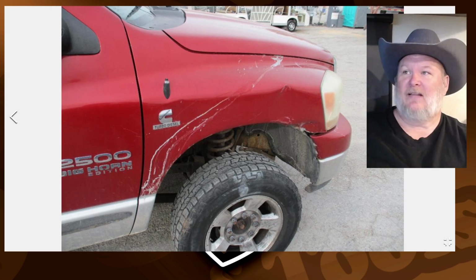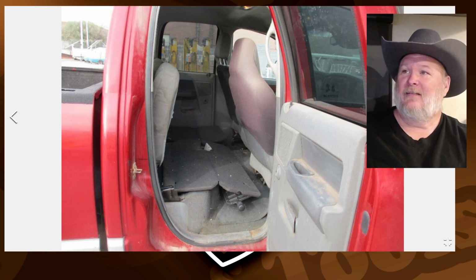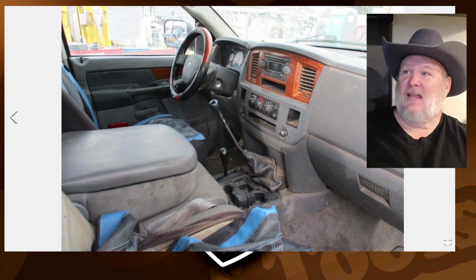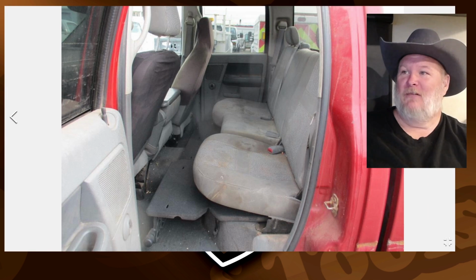Yeah, that looks like a great Montana truck right there. All day long. Look at that. Oh, that looks disgusting. I love it. You could throw a deer in the back and you wouldn't care. See, that's going to go for nothing. And it's got a manual. Love it. Oh, I'm loving everything about it. Oh, yeah, I'm hoping this goes for nothing. Get me a big red truck.